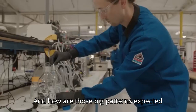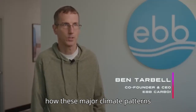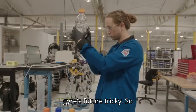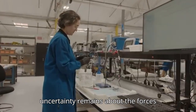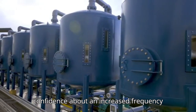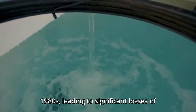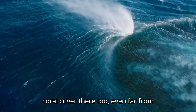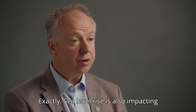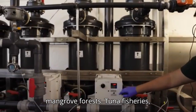And how are those big patterns expected to change? That's still a bit of a question mark. There's low confidence in how these major climate patterns themselves will change with further warming, which makes predicting the gyres' future tricky. So uncertainty remains about the forces shaping these vast areas, but what are we seeing clearly? Well, we have very high confidence about an increased frequency of mass coral bleaching and mortality on reefs within these gyre regions since the 1980s, leading to significant losses of coral cover there, too. Even far from direct coastal impacts sometimes. Exactly. Sea level rise is also impacting crucial coastal ecosystems on islands within these gyres, seagrass beds, mangrove forests.